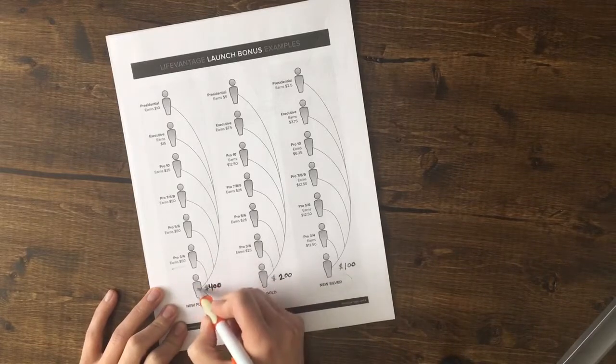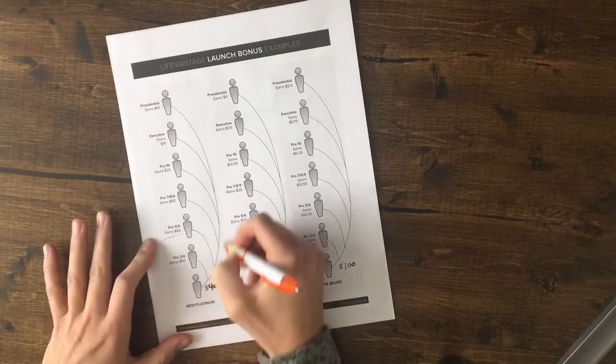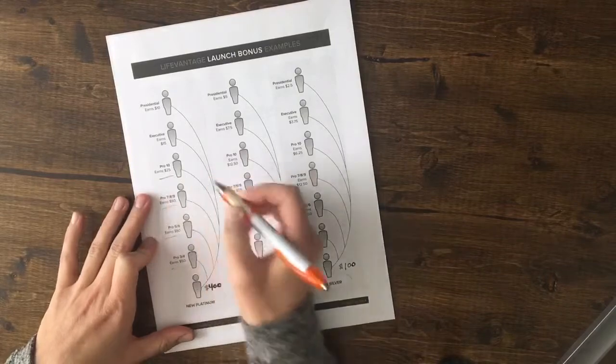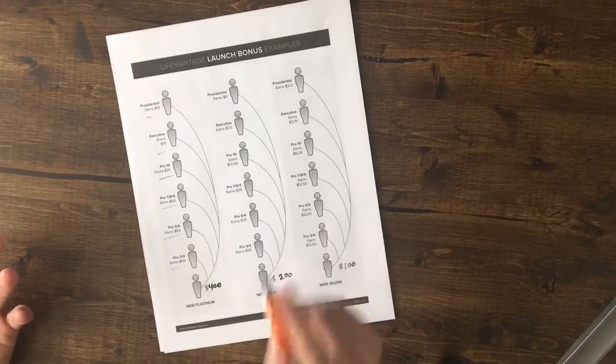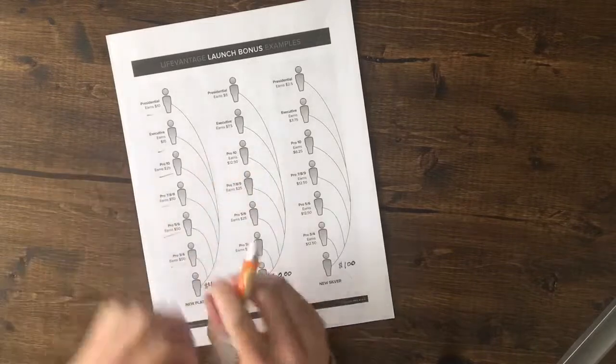But it doesn't stop there. The Pro 5, Pro 6 is going to get a $50 check. The Pro 7, 8, or 9 is going to get a $50 check. The Pro 10, a $25. And we have Pro 11, Pro 12, in which nobody in the company has reached those ranks yet. I hear there's one close, so that's exciting. But, whoop, throwing my pen.